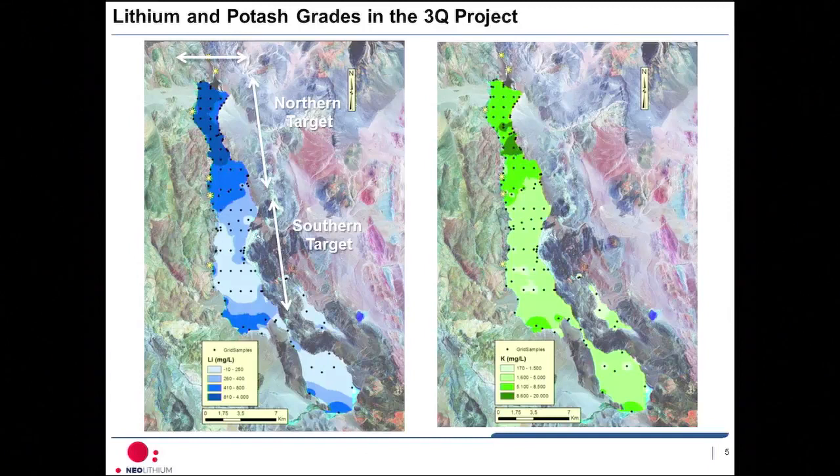It also contains potassium, which is a byproduct that adds a little bit, not much value to the project. And then you have a southern target that has lower grade. While this has an average of 866 milligrams per liter, the southern target goes around 200 milligrams per liter, so a lot less. Just to make the point, in the United States, there is a very small lithium brine mine that is in production and has half the grade of the low grade of this area.